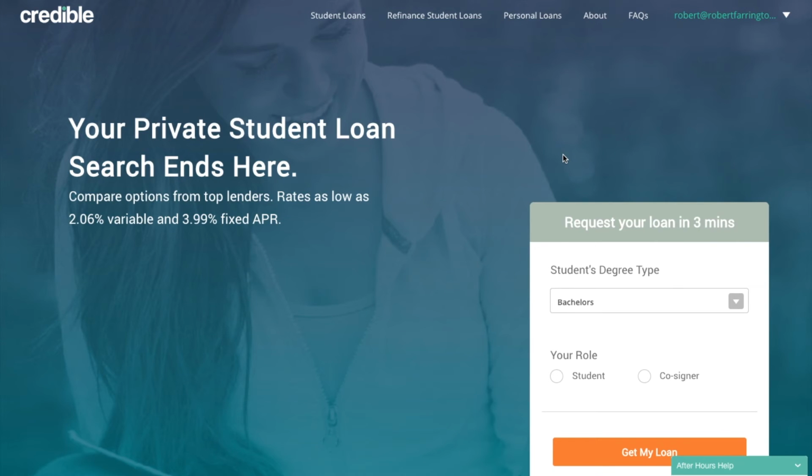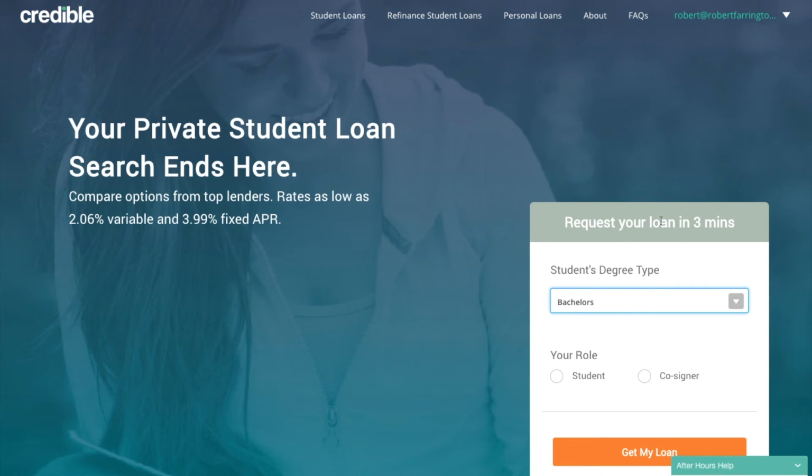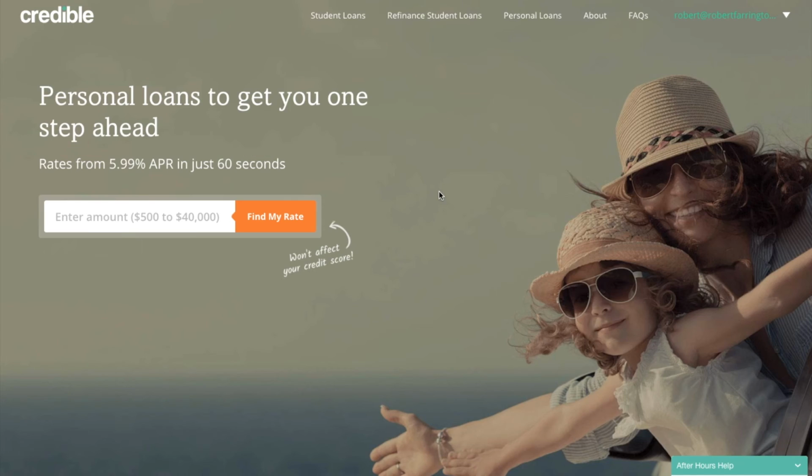Cool. So beyond refinancing student loans, Credible also offers private student loans, which is the exact same process right here, except you can take your loan in 3 minutes. And then you also have personal loans, and in 60 seconds, they can see if you can get a personal loan up to $40,000.